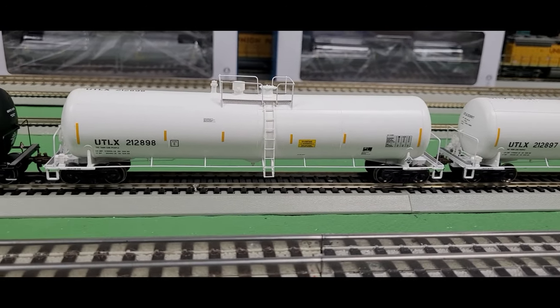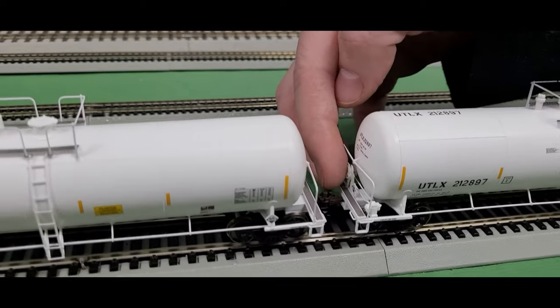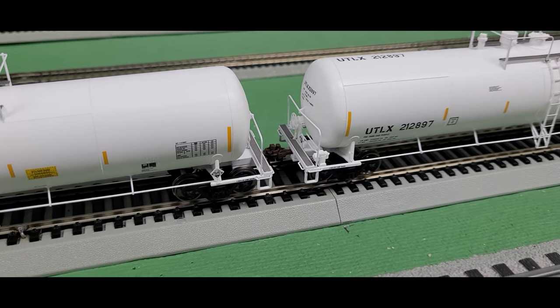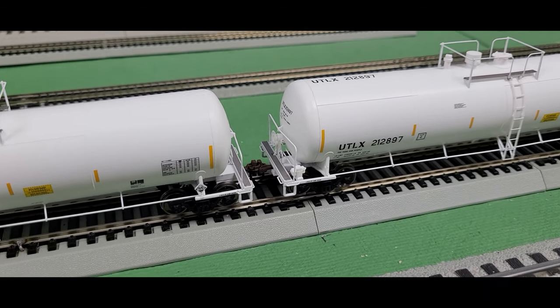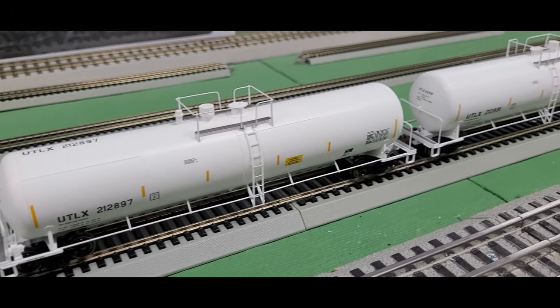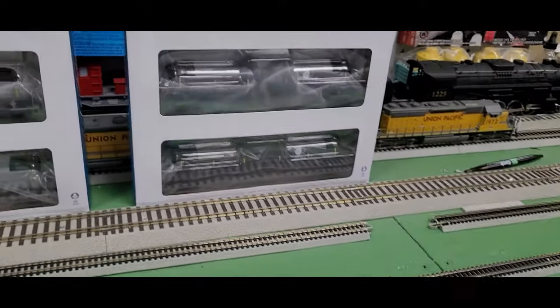Actually, one of the neat things that I like here is if you zoom in here, you're going to see that it has the double shelf couplers that are on here. I think you might have actually seen on one of our YouTube intros. Those couplers are used on the railroads to prevent derailments and any issues. It's a little bit of extra safety. And I really like that Athearn has added that on these cars.